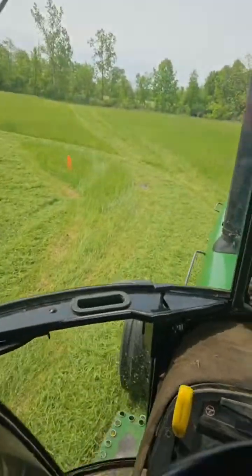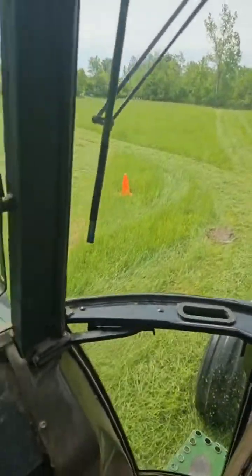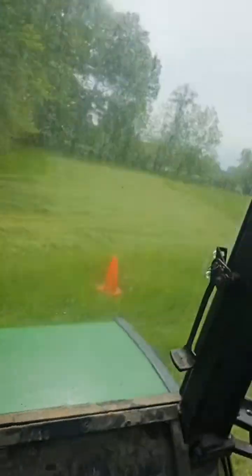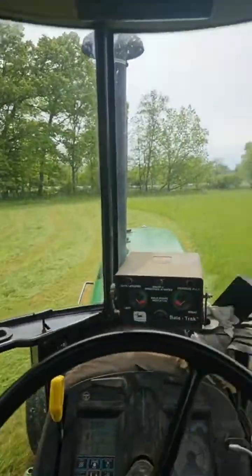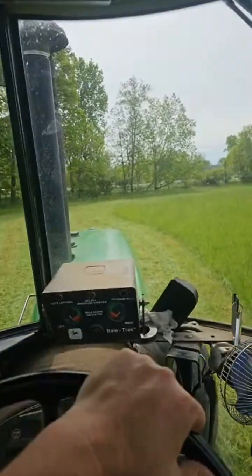There's a huge rock in there. I bet there's like a 2,000-pound rock right there. Alright, so we got the headlands done.